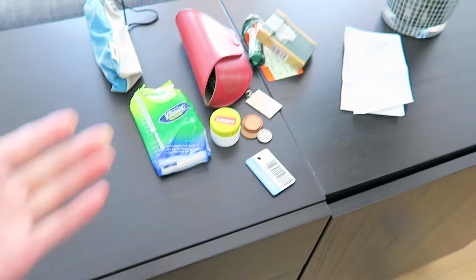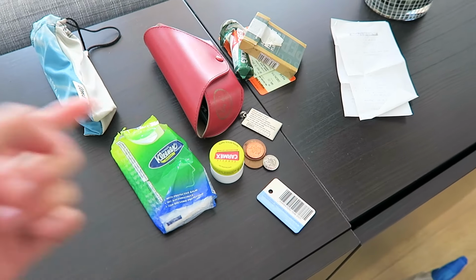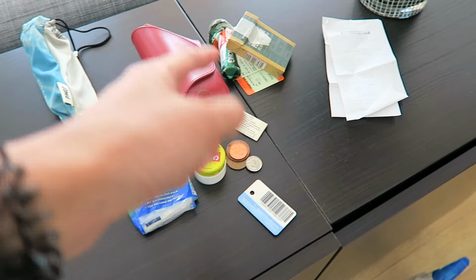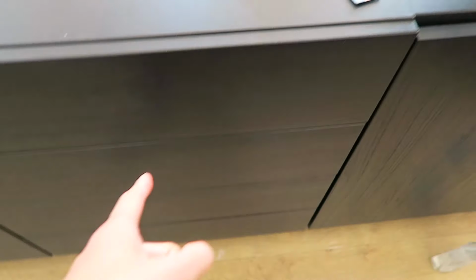And then this is what I've discarded from the drawer. A couple of pairs of sunglasses that I'm going to try and sell, and just other bits and pieces that, I mean, I don't know why I have receipts in there. Anyway, second drawer.